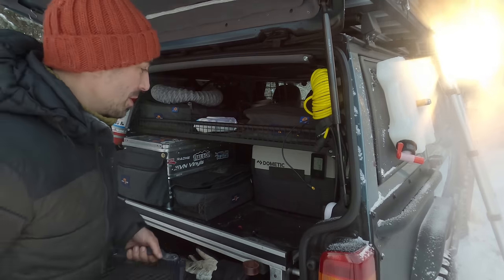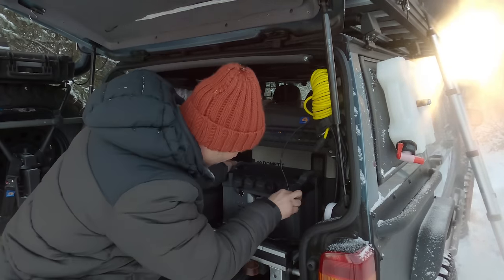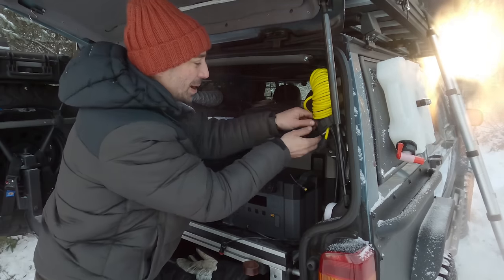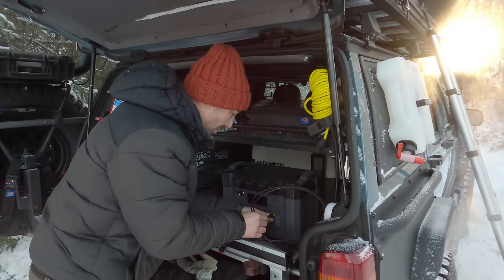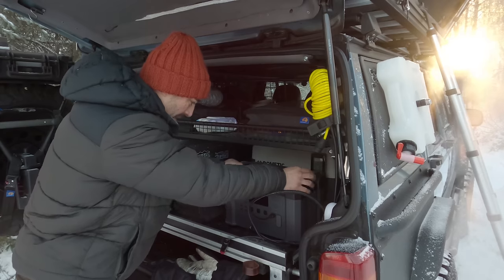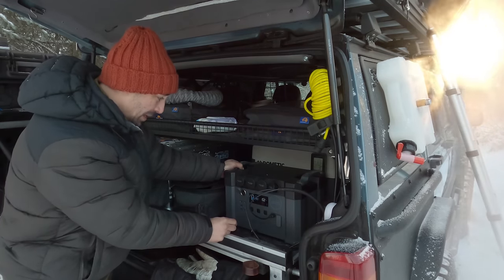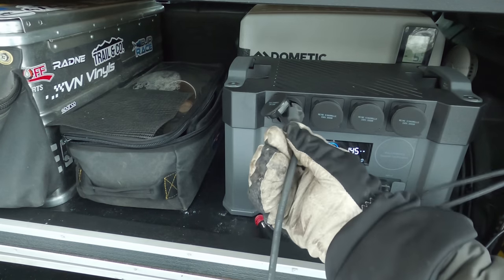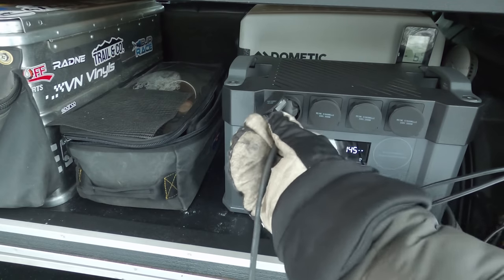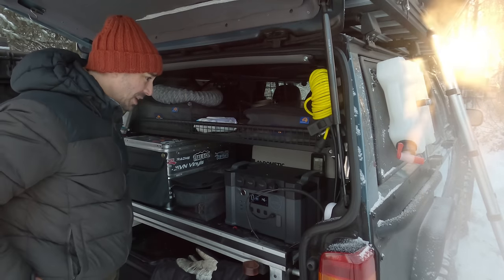So at least now that the engine's running, I should be able to put some juice back in one of these batteries here, at least this one. See if it charges. The other one I've got is not charging. It's charging 102 watts, 134, 133-134 watts, that's pretty damn good. Oh, I got up to 146.